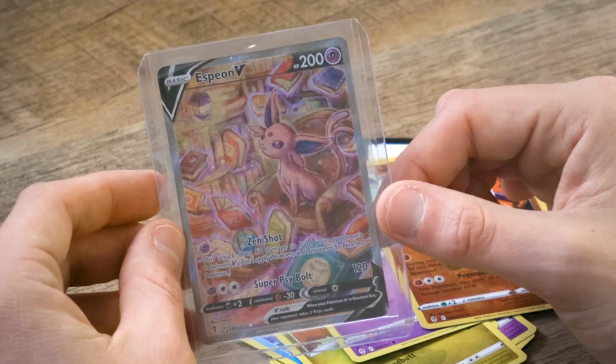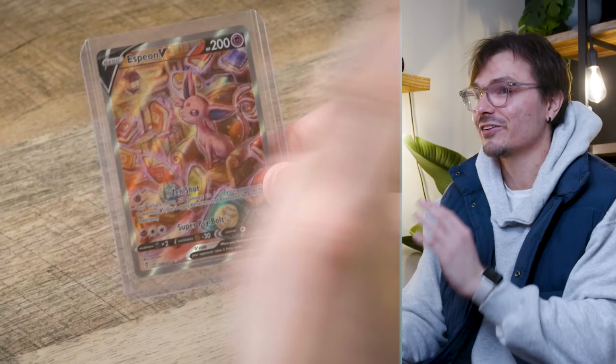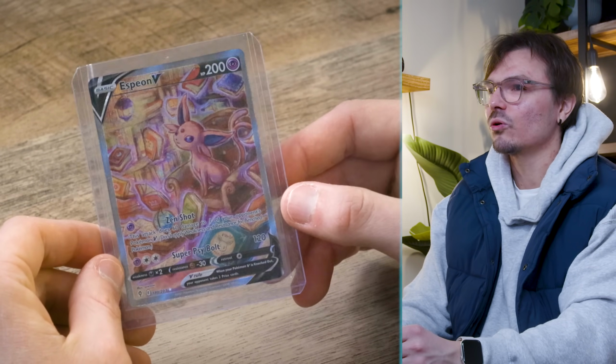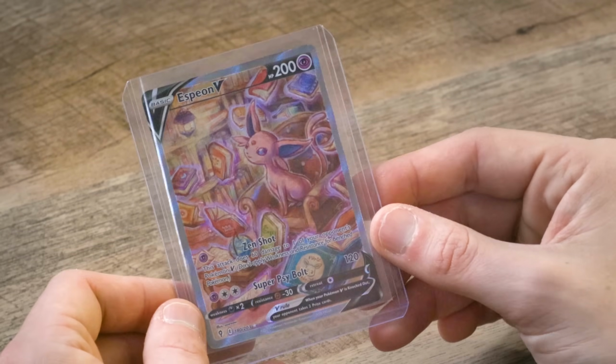Wow. Wow. Espeon V. Holy, I did not expect that at all, and not as the final pack either. Damn. Crazy, dude. Crazy. Well, that was actually worth opening the box, especially that I got that on camera. That, man, what a card. What a gorgeous alternate art and an amazing pull for our final one. I think that centering is absolutely sensational.